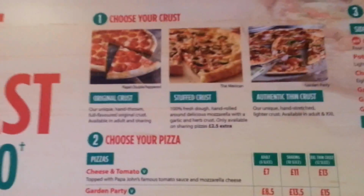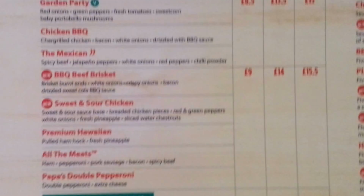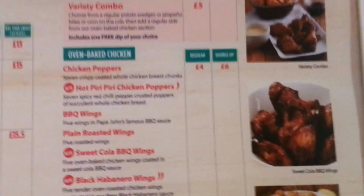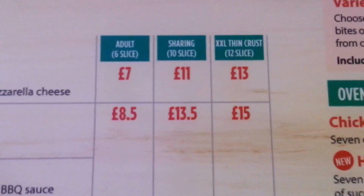Papa John's. And they don't tell you how big the pizzas are in inches, just leaves you to guess. I haven't actually had it this week, but I saw them making the pizzas, all fresh dough and everything, so it'll look pretty good. We've got fish and chips as well.